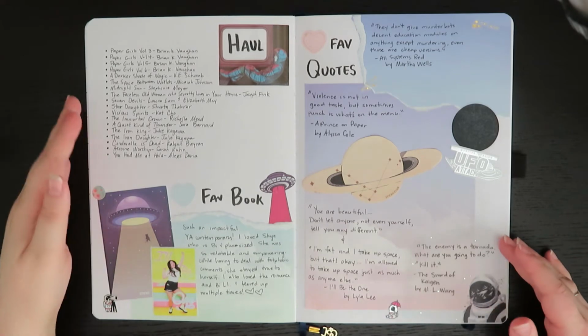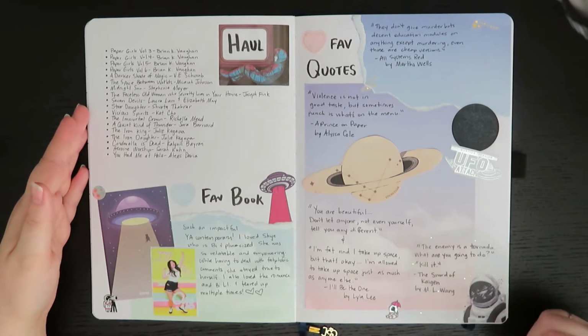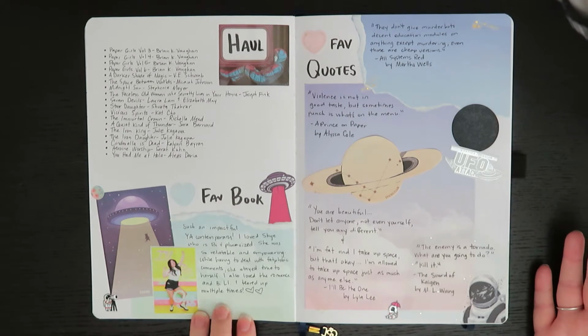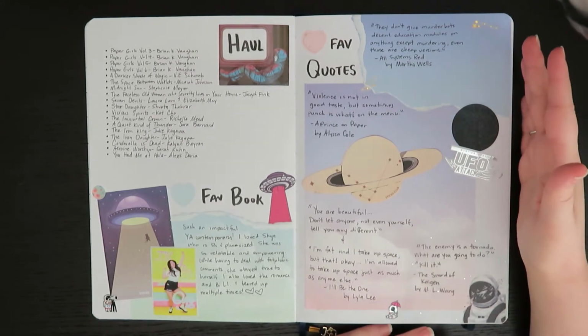Then we have my book haul. I will leave that link down below as well in case you haven't seen it yet. I bought more books than I really thought I was going to, but you know, it happens. My favorite book of the month was I'll Be the One by Lila Lee. That's a young adult contemporary. I absolutely loved it.